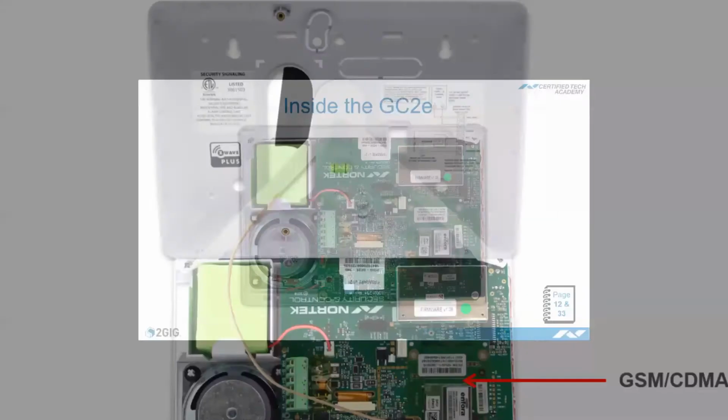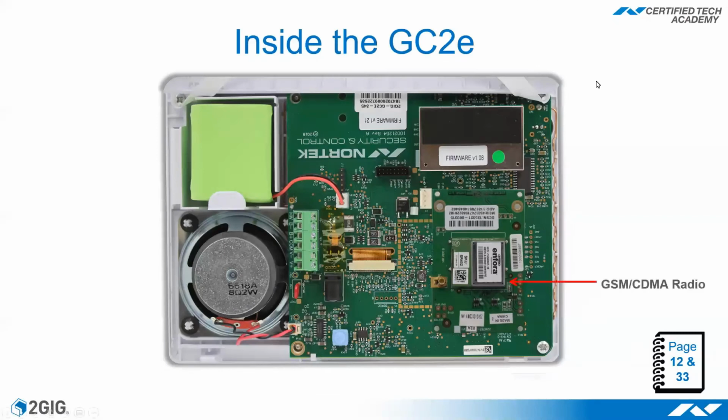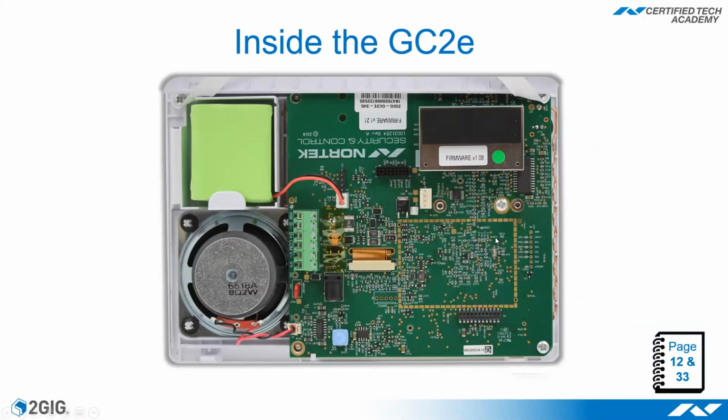That's our cell card. There's a cell card right there. That's the cell card that doesn't come installed, so you have to make sure you install it separately.